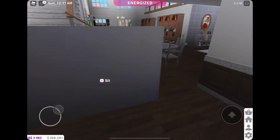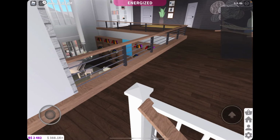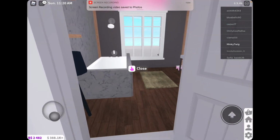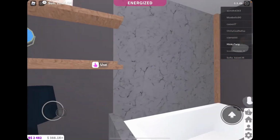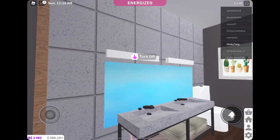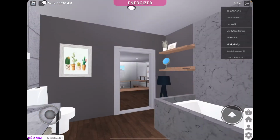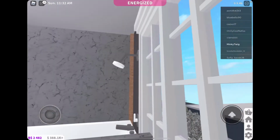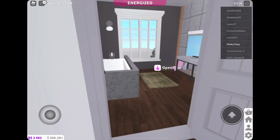Okay, carrying on the tour. So in here we have the bathroom. Quite a basic bathroom. There's kind of like school wall tiles, bathroom wall tiles, whatever. Nice bathroom, you know, nice. Yeah, I like it.